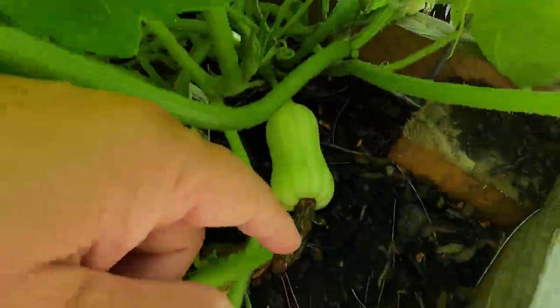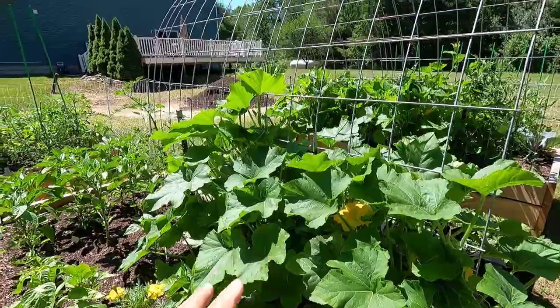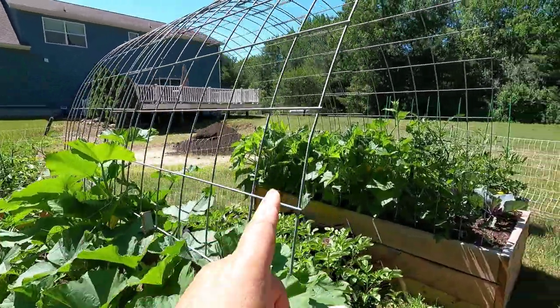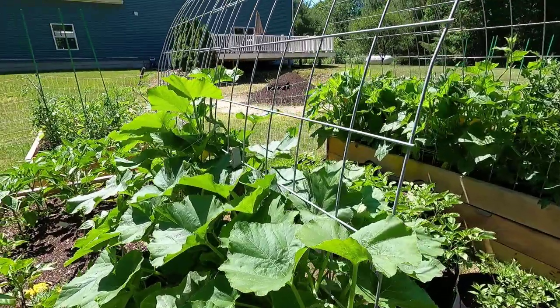Here's one right there. See that? Now the butternut squash, the plant itself, does not grow as big and long as the acorn, from what I can see. That's the acorn out there, but that's out of control. But it's a good problem to have.